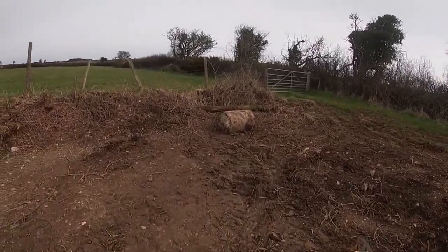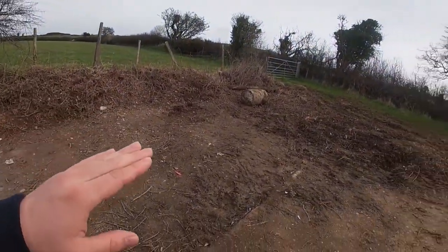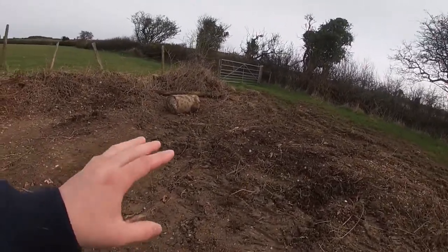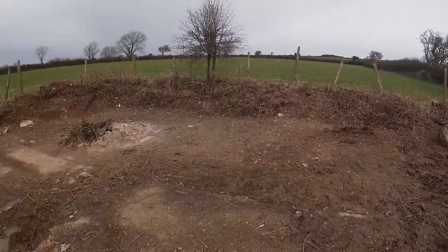This wasn't clear before. So originally this was all trees. Dad's been pushing them out with the front load of the tractor and chainsawing away. We had the pile there that was wood that has now been burnt. So Dad wants to use this as our turning point.